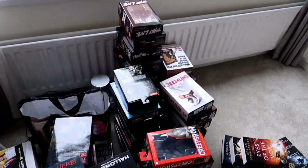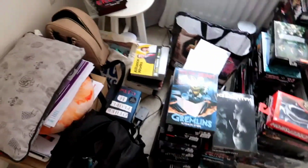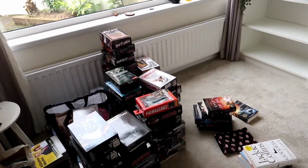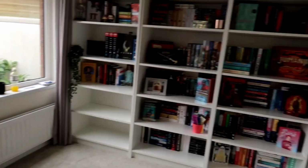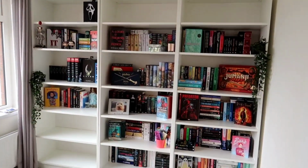This is all Aaron's movie boxes, so they'll go back up onto the top of the bookshelves, and then this is just a wee bit of rubbish that I need to clear here. And then obviously tomorrow we will be building the daybed to go across where the window is. So yeah, it's not looking too bad at all. Very pleased.